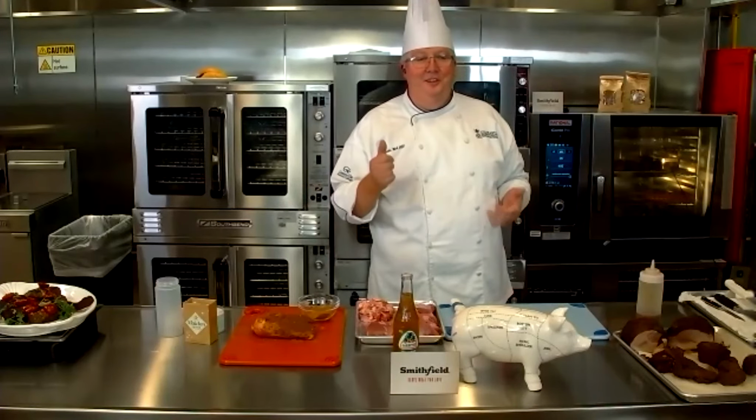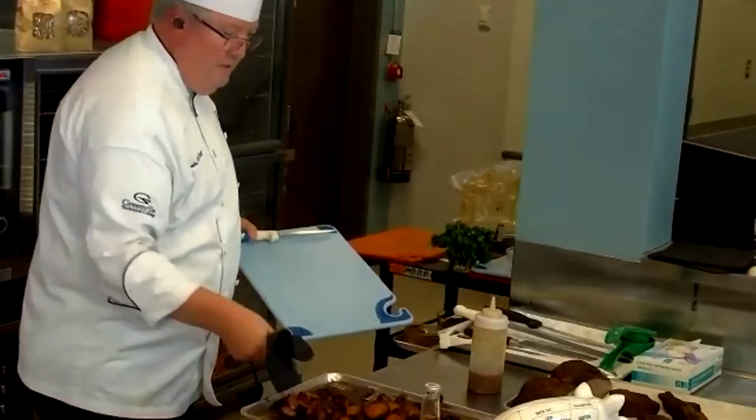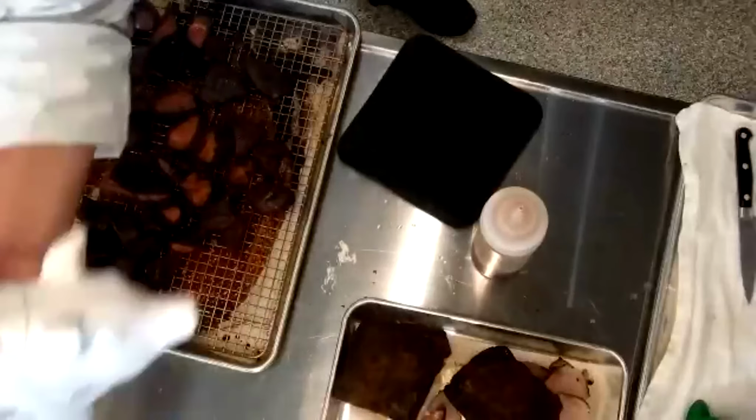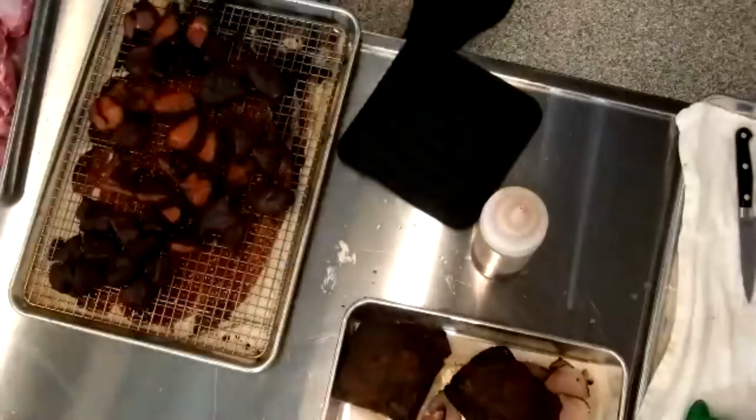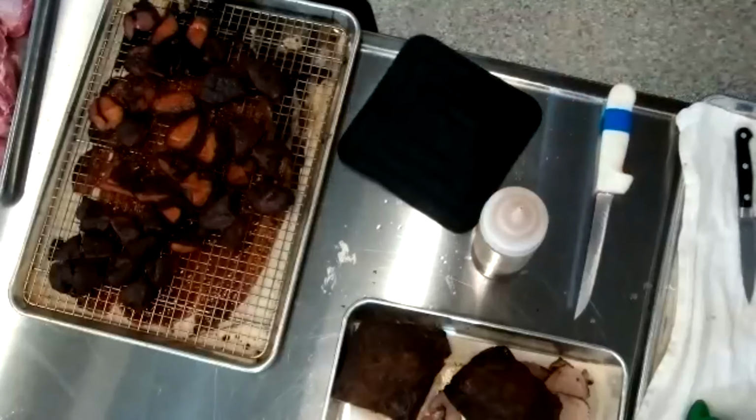Let's get these out. We're gonna finish up strong with some burnt ends. Oh yeah. So that was quick. They weren't in long. I'll move my pig so you can see. But we have delicious burnt ends here.